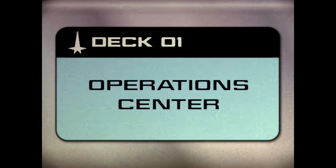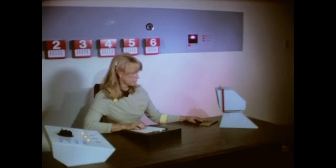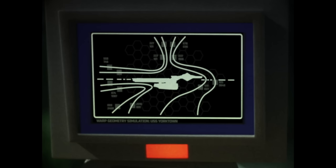Attention, all USS Yorktown personnel, please assemble immediately at transporter room 21 and 22. Good morning, Starshine. Brad, you're early. Never too early for you, Miss Brockmeyer. I hear you've been promoted to the captain of the Yorktown. Congratulations. Admiral Digby is waiting. Good morning, Bob.